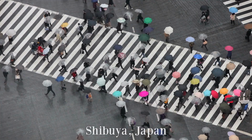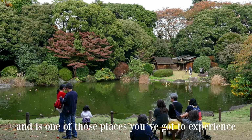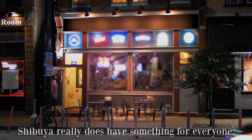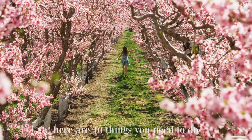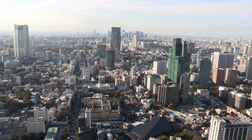Shibuya, Japan. It's one of Tokyo's most iconic neighborhoods and is one of those places you've got to experience, no matter what kind of adventure you're after. From neon-lit streets to hidden food spots, Shibuya really does have something for everyone. If you're planning to visit Shibuya or you're just dreaming of your next trip, here are 10 things you need to do in this vibrant, chaotic, and totally unique part of Tokyo.